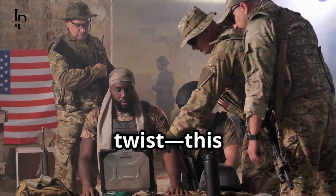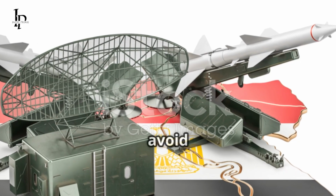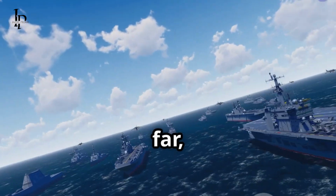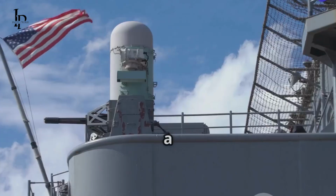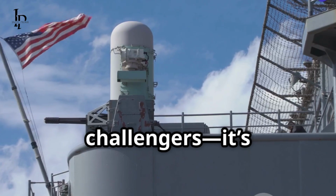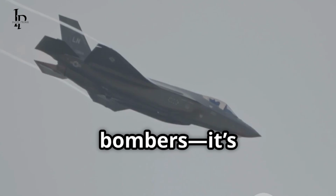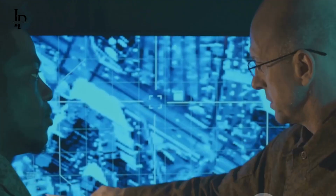But here's the twist. This isn't just about fighting, it's about flexing muscle to avoid a fight. The US is telling Iran and its allies, step too far, and this is what you're up against. Picture a lion roaring to scare off challengers. It's deterrence through strength. 2 carriers, missile shields, stealth bombers, it's a show of force that's hard to ignore.